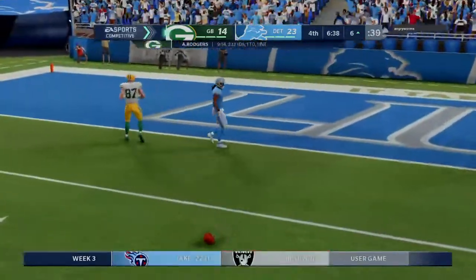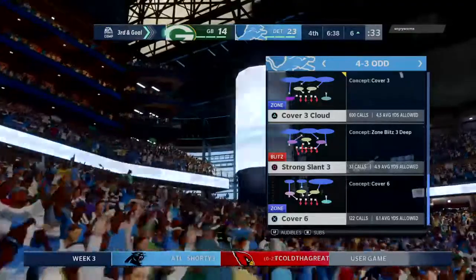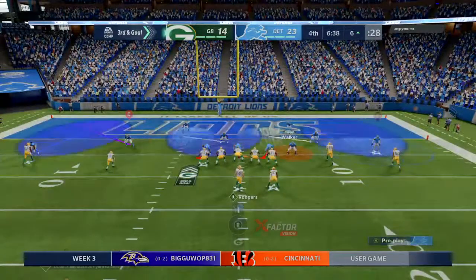And that is incomplete here. He was looking for his tight end, Jay Sternberger there. But now it's 3rd and goal. And that's a nice job there because you've got to play the ball, not the man when in coverage. That'll keep you away from a lot of needless penalties. And he's able to knock that one away.